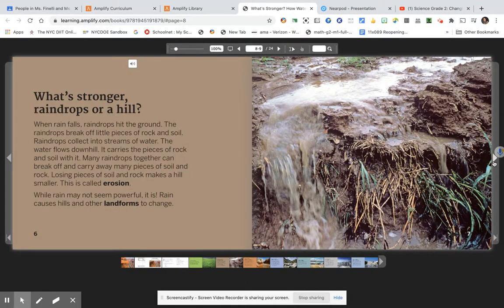When rain falls, raindrops hit the ground. The raindrops break off little pieces of rock and soil. Raindrops collect into streams of water. The water flows downhill. It carries the pieces of rock and soil with it. Many raindrops together can break off and carry away many pieces of soil and rock. Losing pieces of soil and rock makes a hill smaller. This is called erosion.